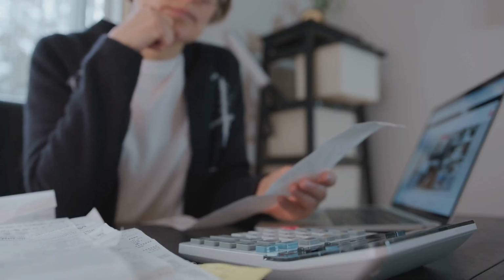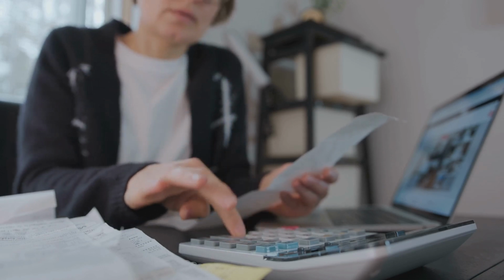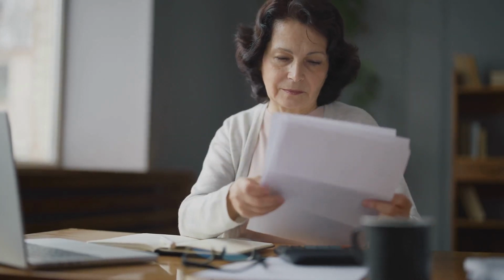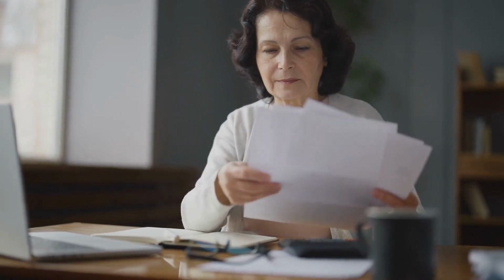Use accounting software or hire a bookkeeper to stay organized and ensure you're pricing your services for profitability. These tools can help you keep track of your income and expenses, generate financial reports, and even forecast future revenue. By staying organized, you can make better financial decisions and avoid costly mistakes.